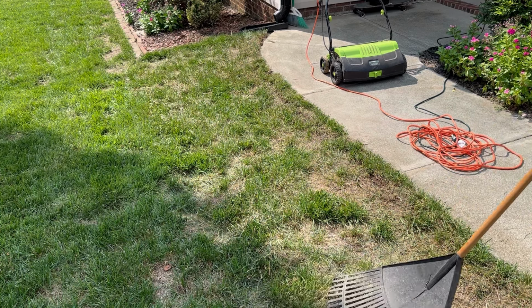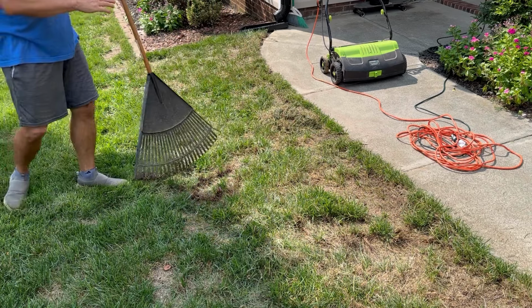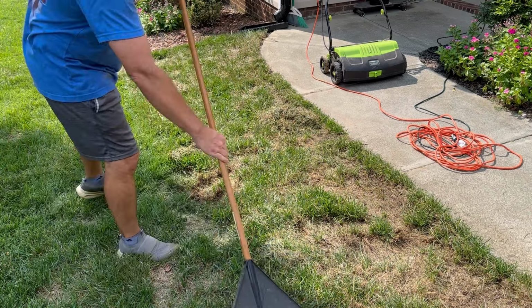I don't necessarily want to tear that up because it's good. I don't want to kill it or anything, but that's where you see the stress part comes out, right? It's going to put stress on your good grass. Now, if your whole entire lawn looks like this, you just got to suck it up and do it, and know that you're going to be overseeding soon.